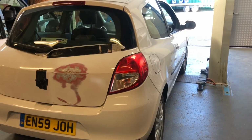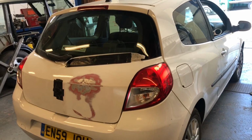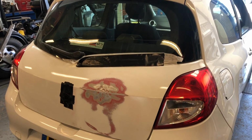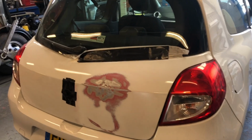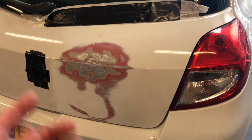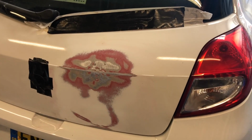We're straight back on it. We want to get it done, get it turned around and get it out the door. You would have seen in the last video we worked and done the front end and completed that and got it where we wanted it. Today we are moving on to the tailgate, boot lid, trunk, whatever you guys like to call it.